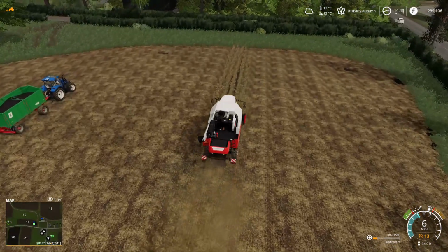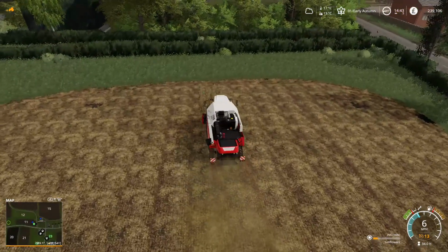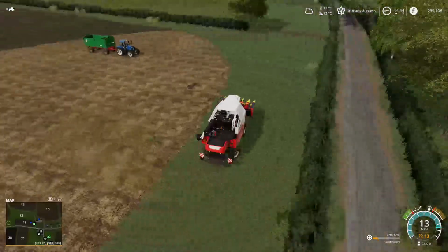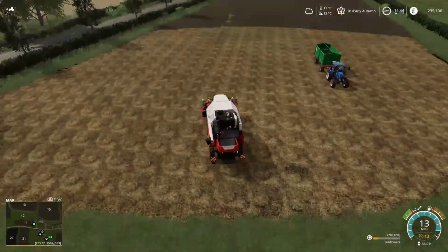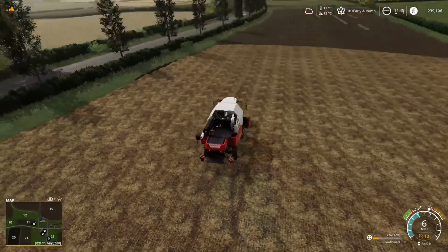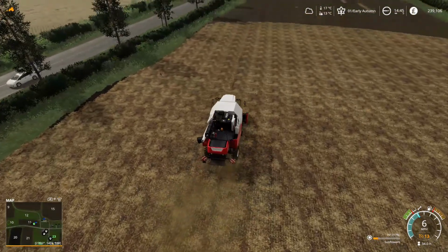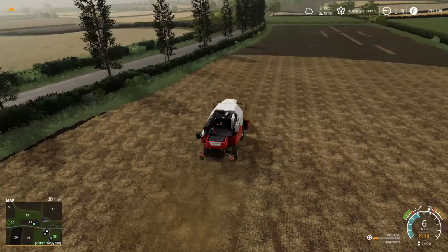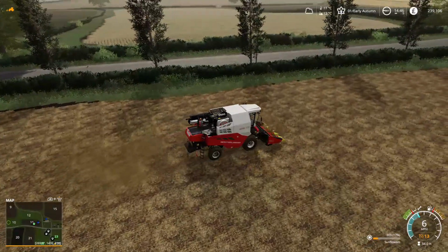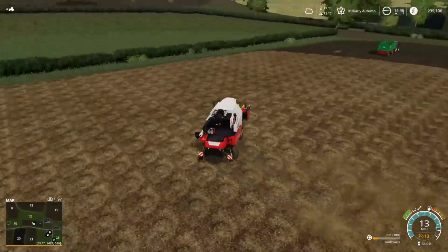Okay folks, coming up to the final section of this field, just the odd little bits that I've missed, so we'll just get these last little bits done and then we can get this stuff up to the sell point. Hasn't taken too long, but I did notice that one of the fields across the way suddenly turned into harvested while we were doing this, so there's obviously some harvesting going on in the background. There we go. So that's the field finished.